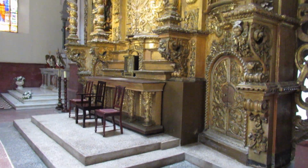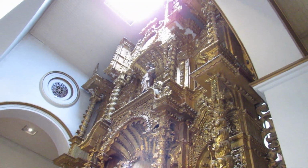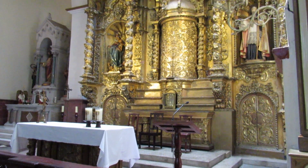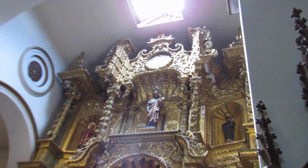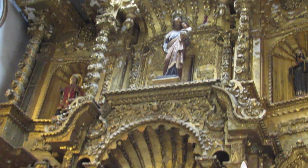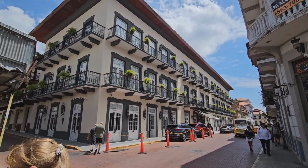Its wooden altar adorned with gold leaf is considered one of Panama's greatest treasures. According to local legend, when Captain Morgan and his men sacked Panama City, the Jesuits cleverly painted this gold leaf altar black to cover up all the gold and made Captain Henry Morgan and his men think that it was completely worthless and unworthy of taking.